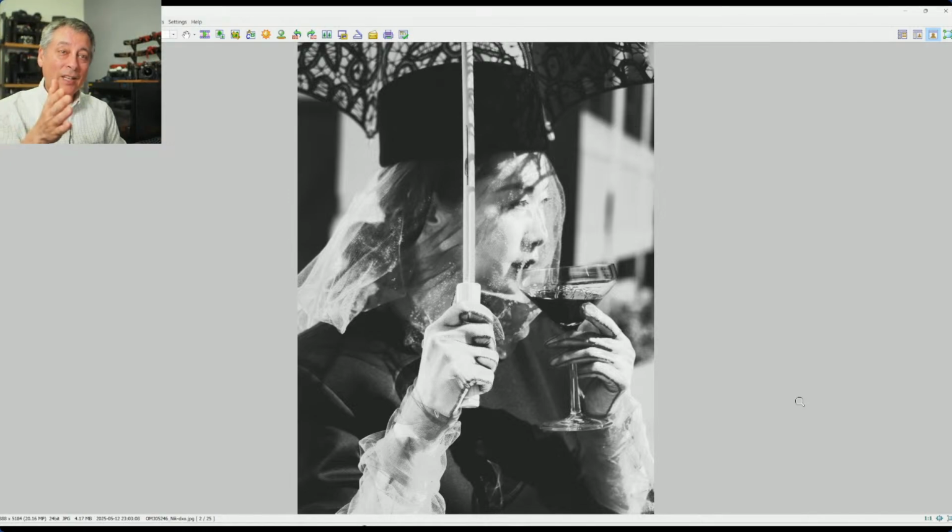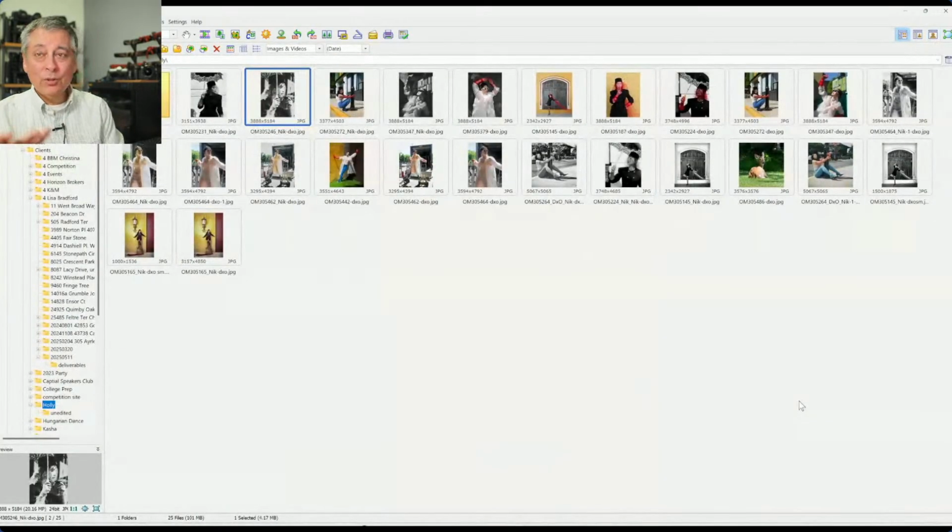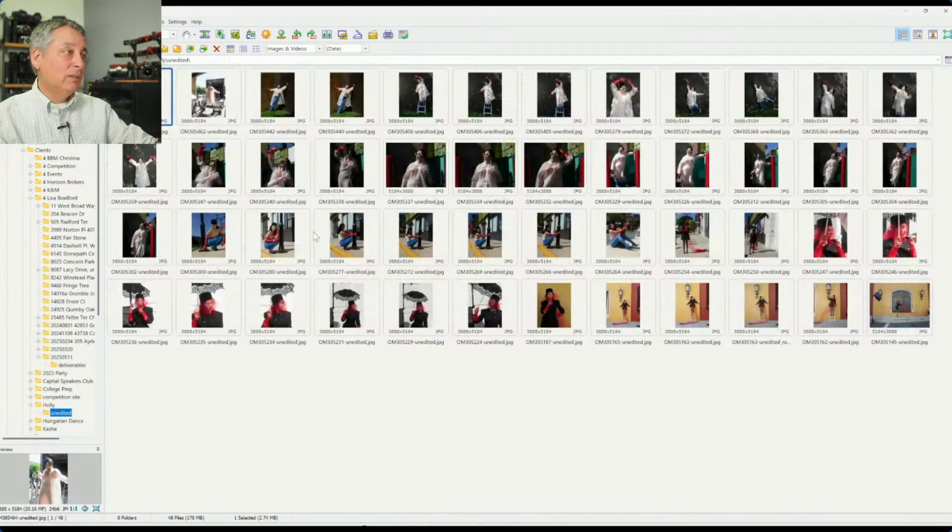Well, first you get it right in camera, exactly what you want, the composition, the framing, and everything. And then when you go into post processing, maybe straighten it a tiny bit, and then apply a preset if you have one, and I'm done.